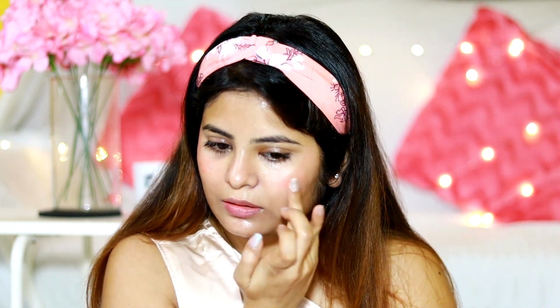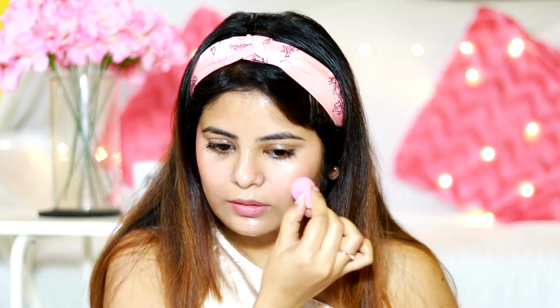Here I am using the shade Flirty Nude and this color will suit light to fair skin tone. Oh my god, these colors are absolutely stunning and you can use these colors on your bare skin as well as on foundation. You can apply this product with your hands or with a blending sponge.